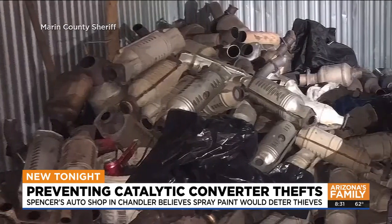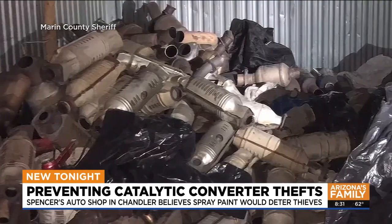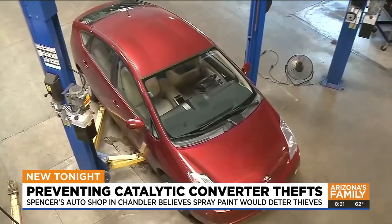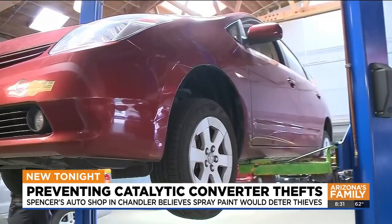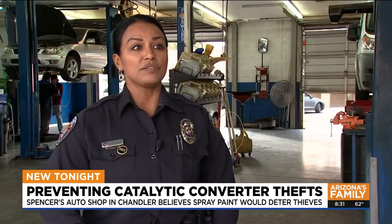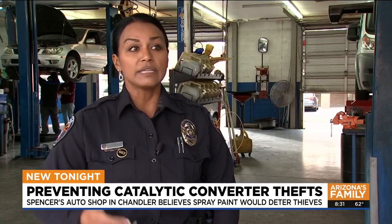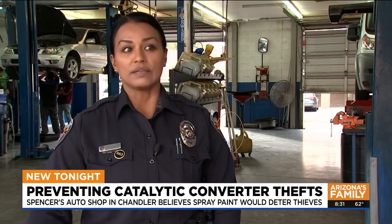In terms of other preventative measures, Detective Zermanino recommends keeping your car in a garage if you have one, or keep it in a well-lit area with a camera nearby. That always helps us to at least know if we have a group of people that are doing this in our city, we can link them to other crimes within our city.